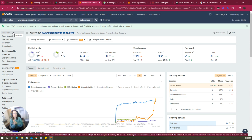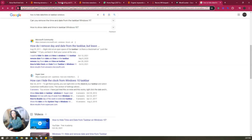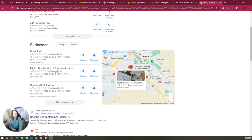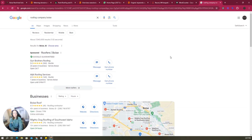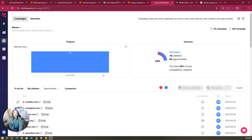And then the very last thing is Google Maps listings and citations. So that just means, if we Google roofing company Boise, we care about the people in these top 3 slots because these are the money slots, right? Most people aren't clicking on more businesses. They're just not. So the way that you get in these top 3 slots is by having as many citations as possible relevant to your industry. Citations meaning that your business's name, address, and phone number with like the type of services you have are listed throughout the web. There's a site called Whitespark that's a pretty cheap monthly subscription you can use, that will show you what you have compared to your competitors.